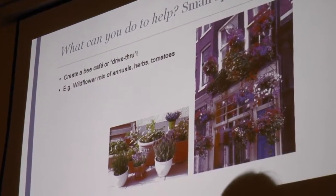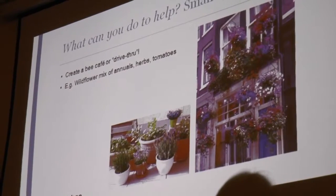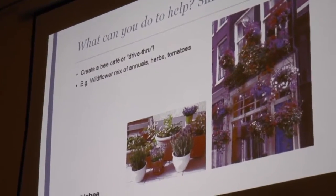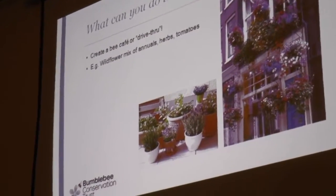You could use a wildflower mix of annuals. You could have herbs, if you've got space for pots. Herbs are always a great one, if you leave them long enough to flower. And even things like tomatoes or other fruits. They're fantastic sources of food for bumblebees, so there's no excuse, everybody can do something.